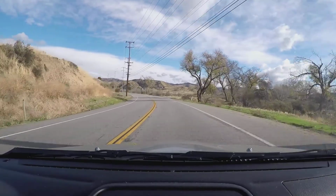So, we're going to be going up Bouquet Canyon Road today. We're going to start at Lombardi Ranch. If you live in the Santa Clarita area, you know where that is. And we're going to go up to the Bouquet Reservoir. This stretch of road is about 10 miles. Let's get started. So, like I said, this stretch of road is about 10 miles long.